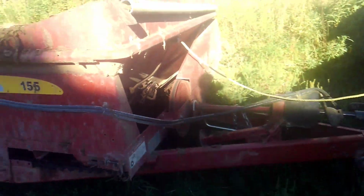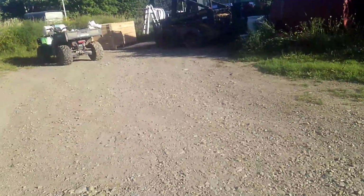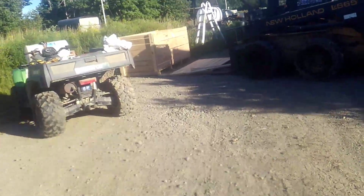But that's what I'm working on here now. I ain't going to get any more done today because it's been a short time getting back here. In fact, I actually have to get them bags unloaded right now.